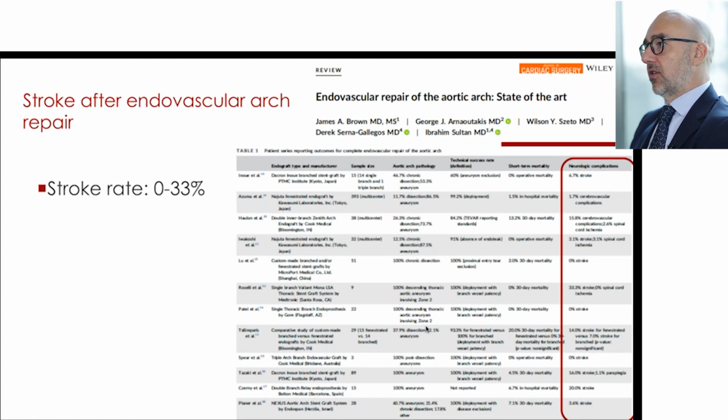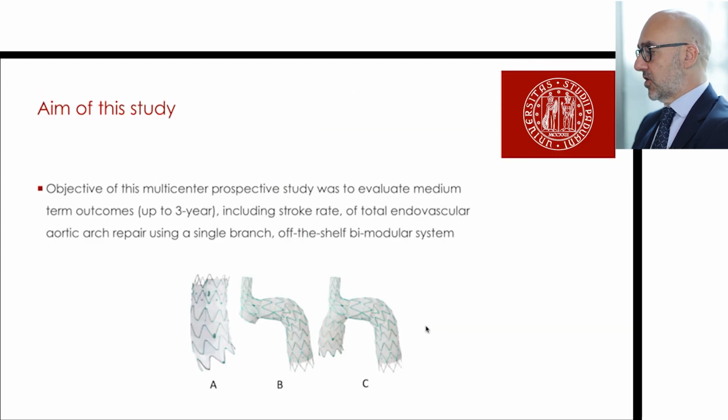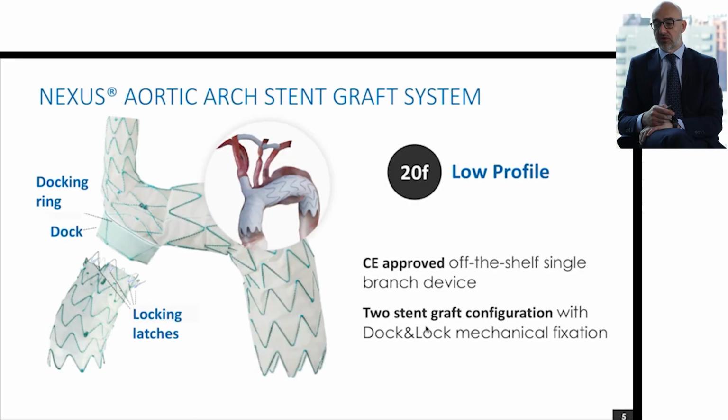Stroke rate after endovascular aortic arch repair is variable, ranging from 0 to 33%, so pretty high. And there are several reasons for this, mainly related to manipulation of supraortic vessels, embolization of atherosclerotic debris, and problems with inadvertent occlusion of supraortic vessels during the device implantation. So the aim of this multi-center prospective study was to evaluate mid-term outcomes up to 3 years, including stroke rate, of total endovascular aortic arch repair using a single branch off-the-shelf bimodular system.